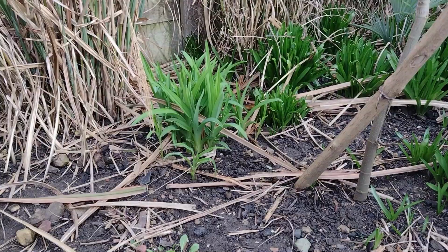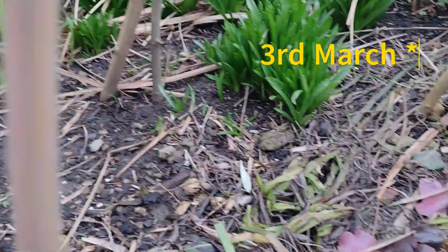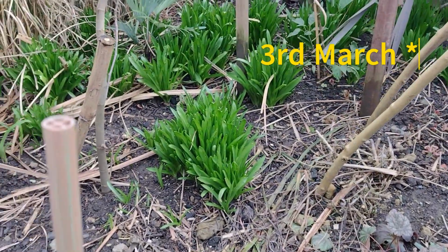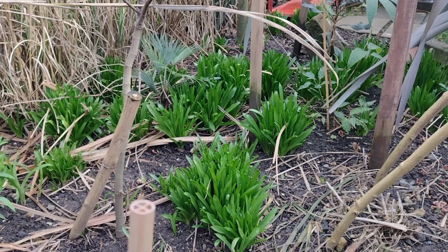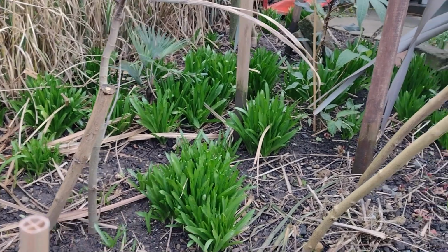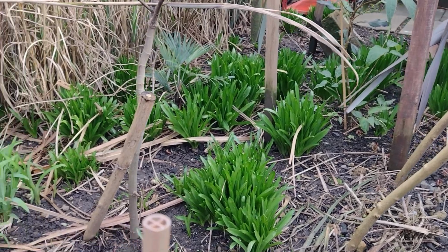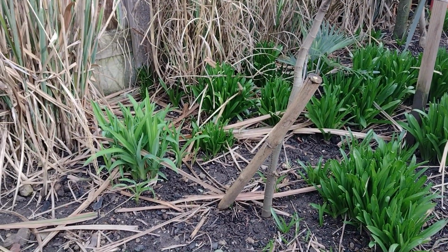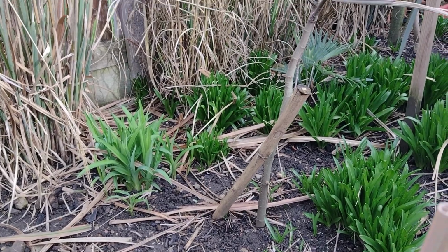The daylilies kicking into growth now. It is the 3rd of February and there's a lot of growth here. We had that really late spring last year, really cold April, frost all the way through April, so it did knock a lot of stuff right back. At least 4 to 6 weeks behind a lot of stuff was. So we are due a 4 to 6 week earlier spring this year. So hopefully we're going to get that.